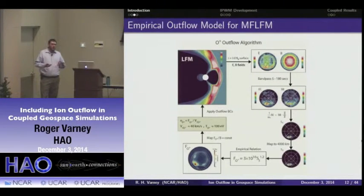The way PWOM is coupled to BATS-R-US is actually done the same way. I've talked with Alex Glocer about this issue, and he said, oh yeah, if you try to couple it back, it's guaranteed to be unstable. You're never going to get it to work. With the light ion outflows, they're actually supersonic, so their characteristics all point upwards. So there really shouldn't be communication backwards anyway.